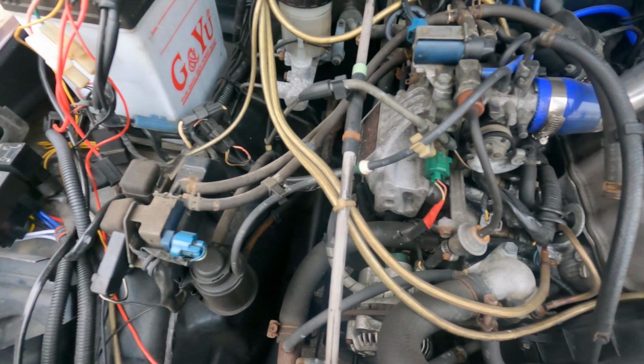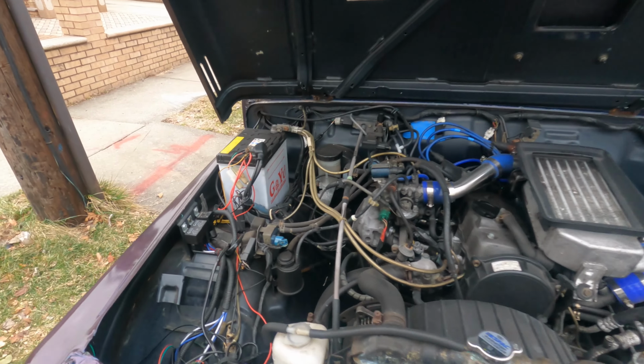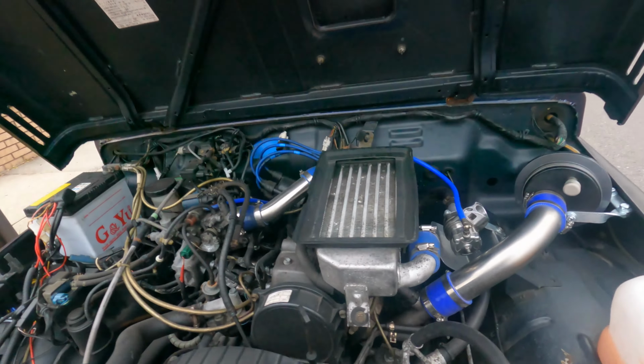But that's pretty much it. Don't know what else I could really show over here. The car's never left me stranded, never gave me any real issues. The only issue I had is when I first got the car, the boost cut and the cracked manifold. But after changing that, it's been pretty smooth sailing. That's why I really don't want to sell it.